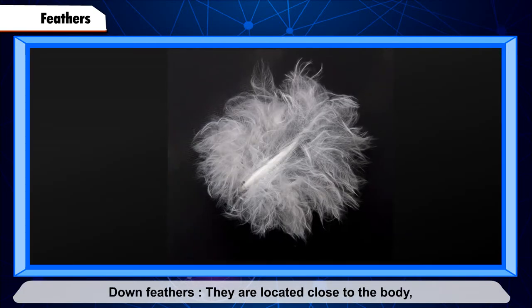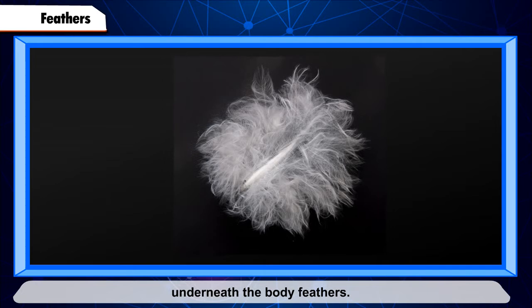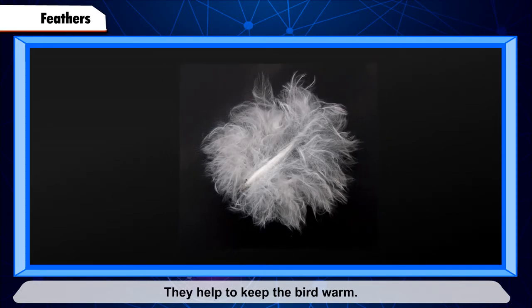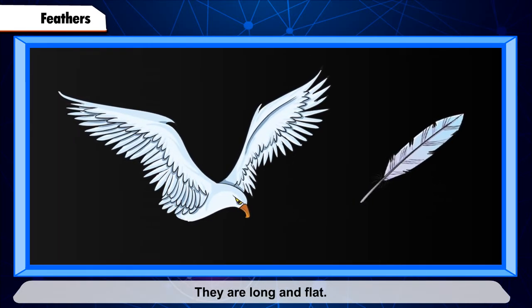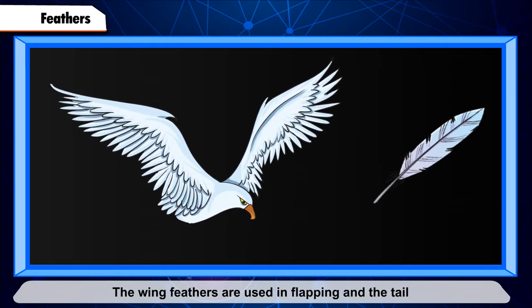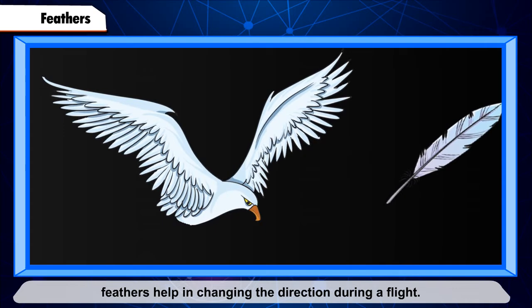Down feathers, they are located close to the body, underneath the body feathers. They are fluffy and soft. They help to keep the bird warm. Flight feathers, they are located on the wings and tail of a bird. They are long and flat. The wing feathers are used in flapping, and the tail feathers help in changing the direction during a flight.